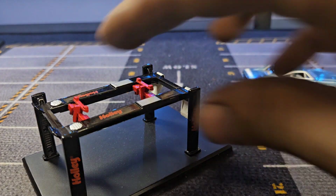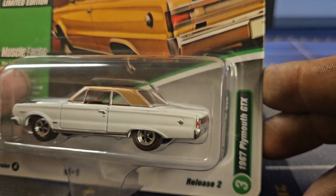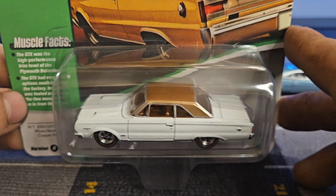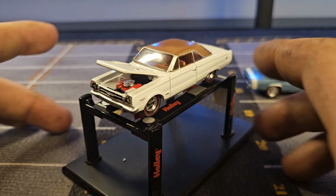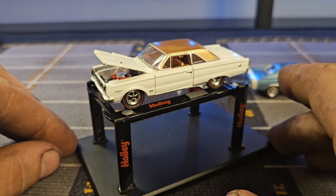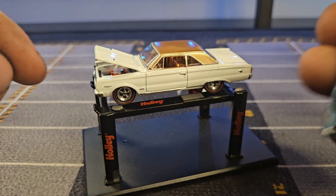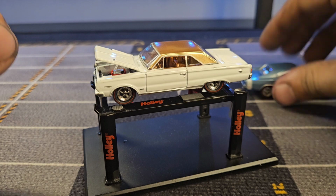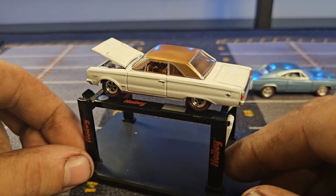And last but not least, we will get into the 1967 Plymouth GTX. Really, really cool looking car. I'm excited about this one. All right, so here is our 1967 Plymouth GTX. The wheels on this thing, actually, are they a little different from what's on the Charger? No, they're the same wheels as the Charger, it looks like. Very nice looking, though. Really, really cool looking car.